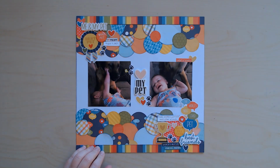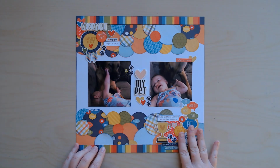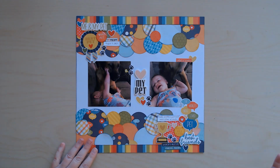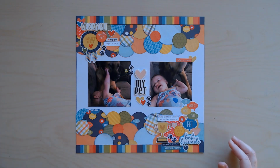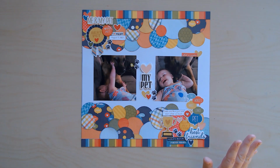And when I got finished, well, actually I just had so many ideas. I think I made like, I don't know, 9 layouts, and I only need 6 for my class. So I think I have 3 here. 1, 2, 3. Okay, I hope we're good. I bumped the table and the camera turned off.